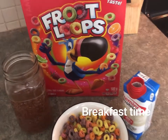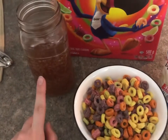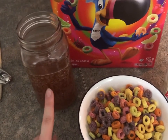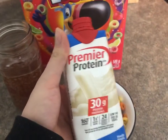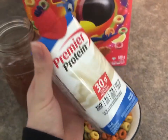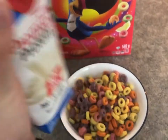This morning's breakfast consists of a bowl of Fruit Loops because, yes, I am a child at heart. A glass of kombucha. My best friend makes it at home. It is super great for improving your gut health. And then I am instead going to use this pre-made protein for my milk. Honestly, can't even tell the difference once it's in there and I get a little bit of protein. I'm using about half into this bowl.